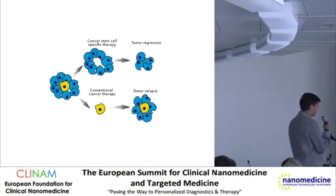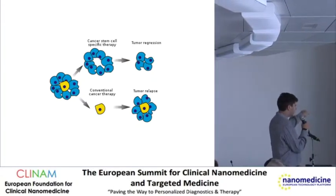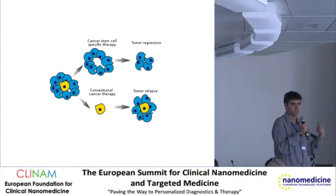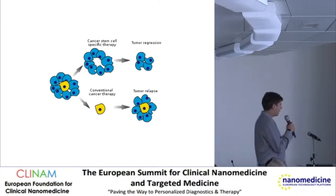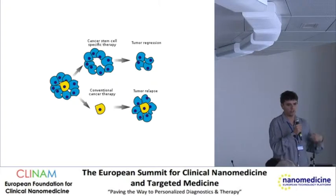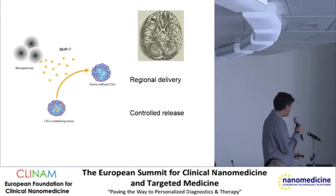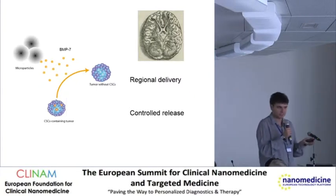So actually, the kind of therapy that we would like to have is exactly the opposite. Some kind of material or some kind of drug that will be able to deplete the cancer stem cells, because then the non-cancer stem cells will be able to resolve probably just by themselves or with conventional therapy. So we are interested in materials that are capable of modulating stem cells.